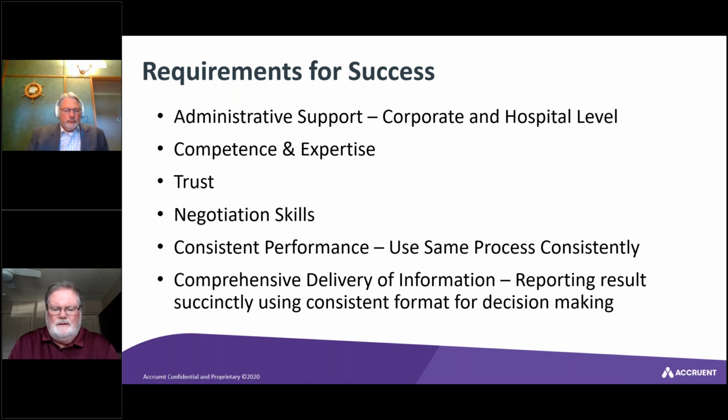Obviously, you're putting yourself out there a little bit because you're promising that this is going to happen. But setting it up in this method, it's pretty much a given that you're going to save a pretty good amount of money and stretch the capital budget. The hospital level support is extremely important as well. Those are the people that really feel it. Corporate understands it, but the hospital level folks really get what you're trying to do typically.